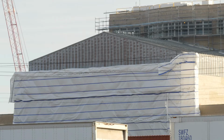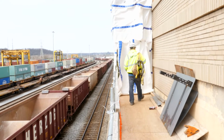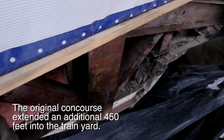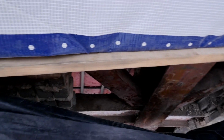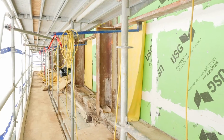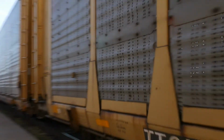Crews are using a similar process to disassemble and rebuild Union Terminal's west wall, which was built in the 1970s when the original concourse was demolished. The wall was disassembled to expose original structural steel for cleaning and repairs before a new concrete block wall with steel supports woven throughout was built. Exterior brick is now being added, crawling up 3 stories and just feet from an active rail line.